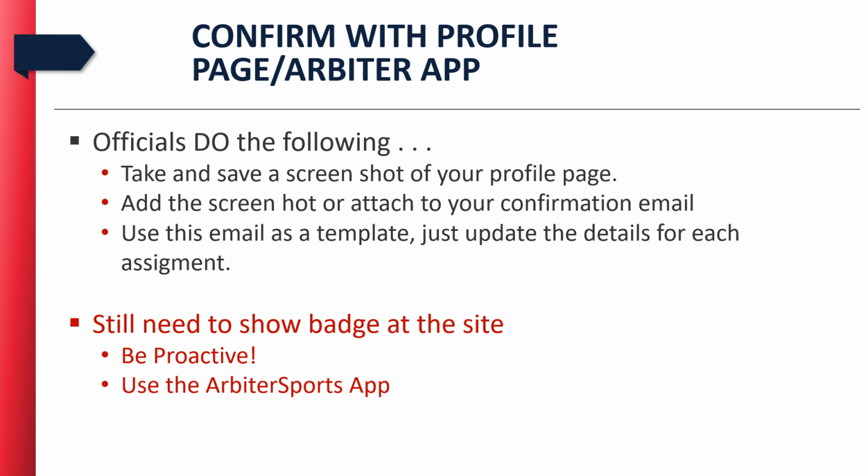It doesn't necessarily have to be you. It can be a coach. It can be someone at the table. Just put it into your process to verify that they are in fact eligible. And until we have all assignments via Arbiter, where only eligible officials are on contests, this is the only way that we can confirm that varsity eligible officials are on varsity contests.